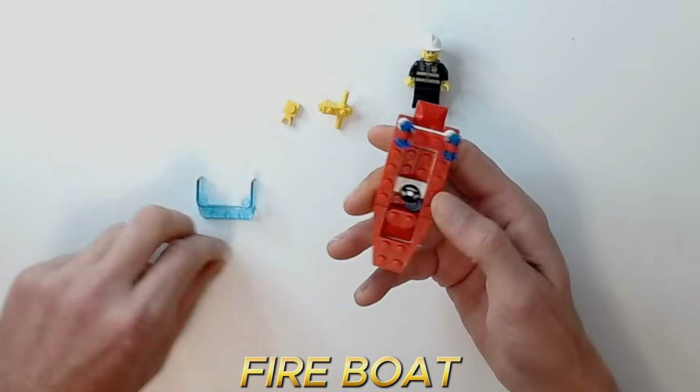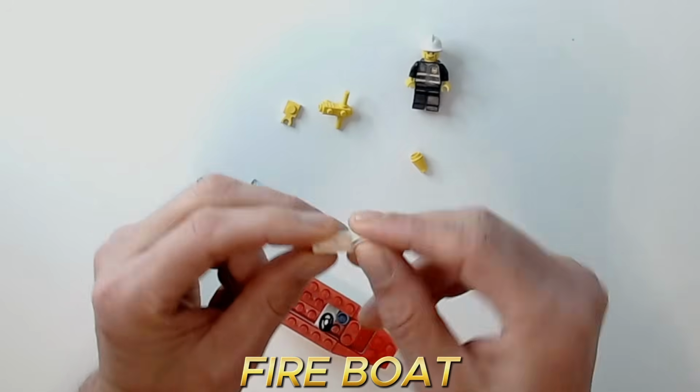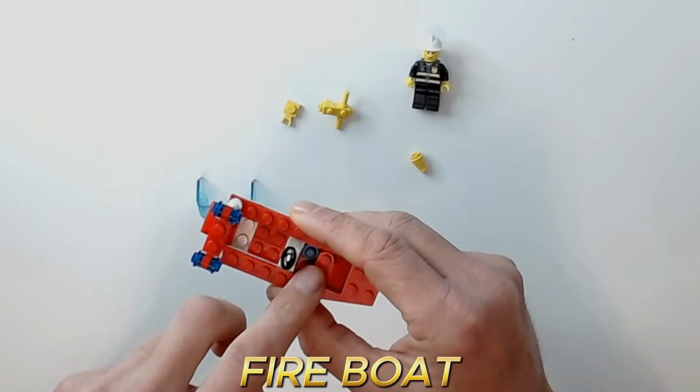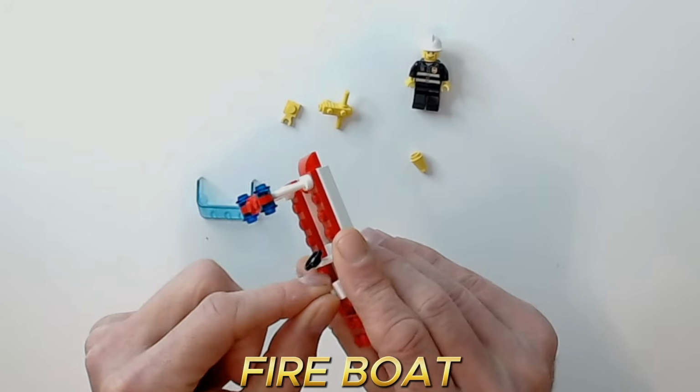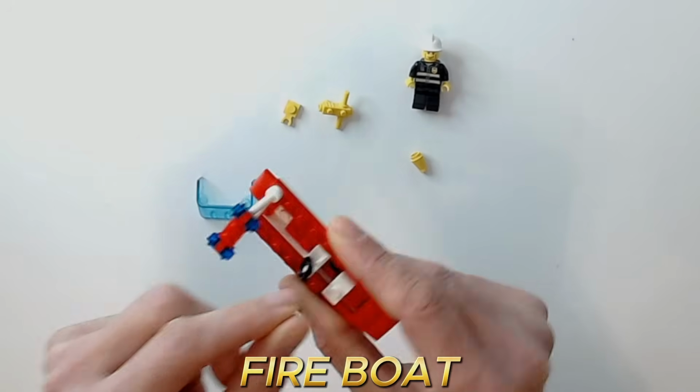So we've got a jump plate here, period correct. It is the one without the ridge on the bottom and it has the pin on the underneath. And that is going to go across these two studs of that slope brick because that is going to hold our water cannon on eventually.